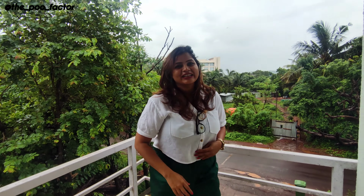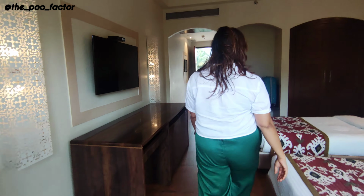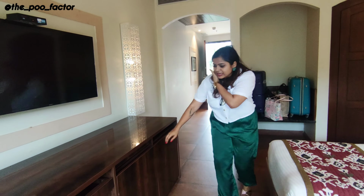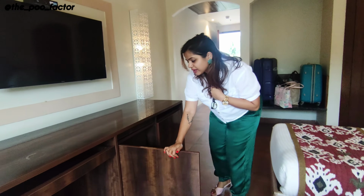Ankita कुछ कहना चाह रही है. Ankita? We have fridge as well. Oh, we have fridge? Yeah. I didn't see that. They are giving 2 complimentary bottles. Okay. It's here. Where is it? It's inside? Yeah. Let's open. Come this side.